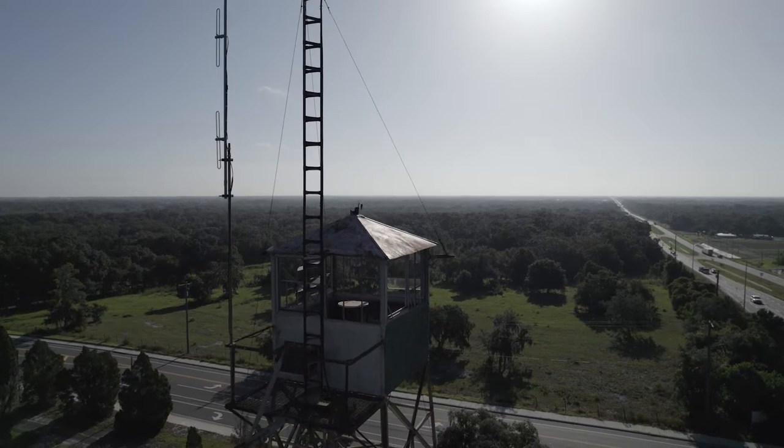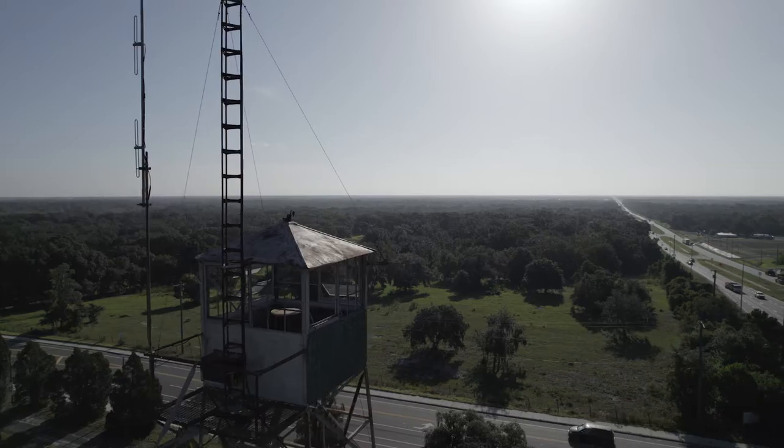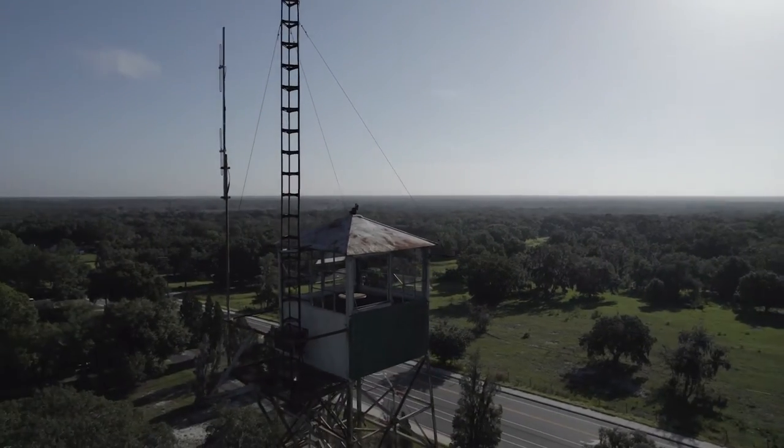You can see the disc inside of the tower. That's how they determine where the fires are. I have a better shot of that at the end of this video.